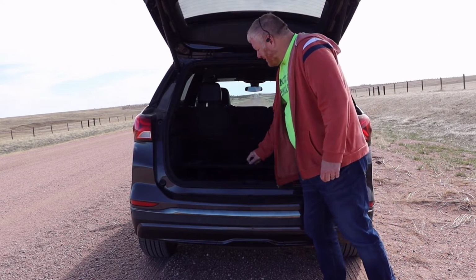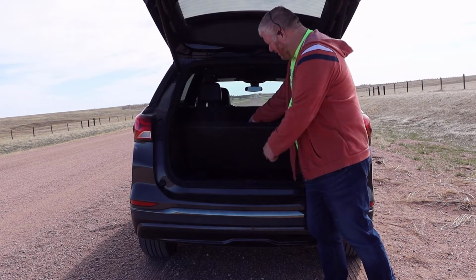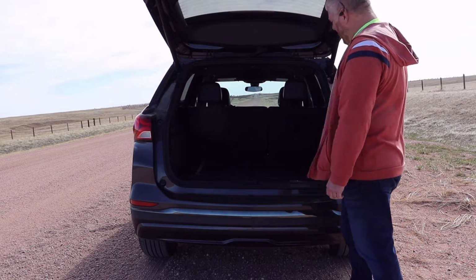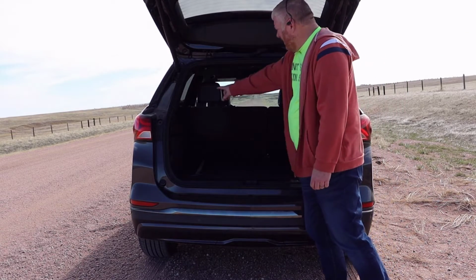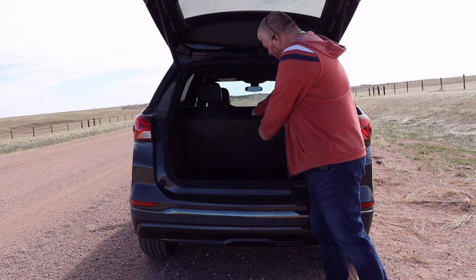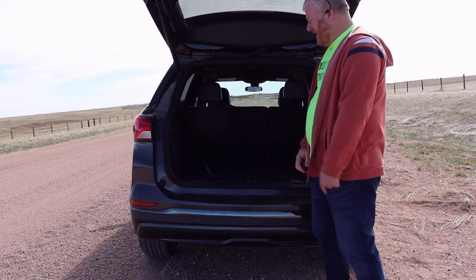This does not have a spare tire, but you can get one. It would go right in there. Otherwise, that is more storage space, which is kind of cool. And also, if you get the piece that goes across here for your cargo cover, that can store, I believe, down in here. So that's kind of neat.